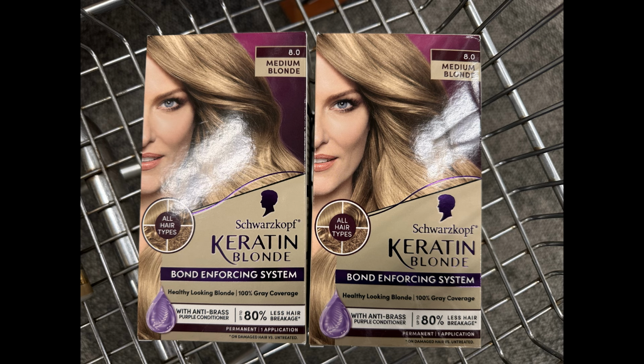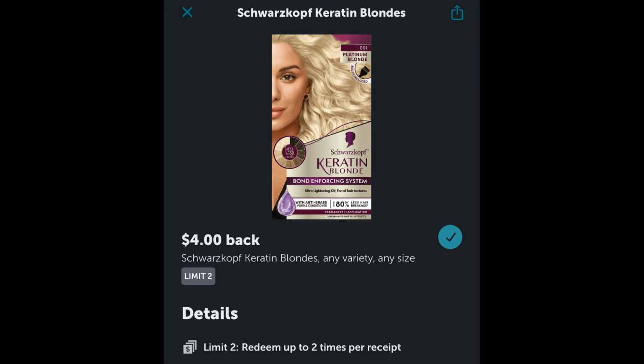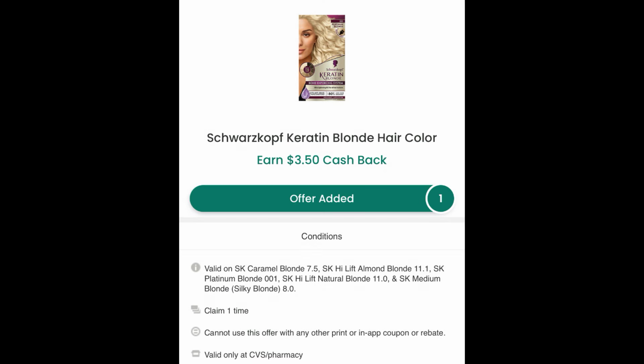$18.98. But then I am going to take my receipt and submit it to Ibotta because we have a rebate that is $4 back on these Keratin Blonde hair dyes. And it is a limit of 2. So I'm going to get $4 back on each of them, for a total of $8 back from Ibotta. And then on Checkout 51, I'm going to get $3.50 cash back. It is a limit of 1, but that's another $3.50 I'm going to get back.